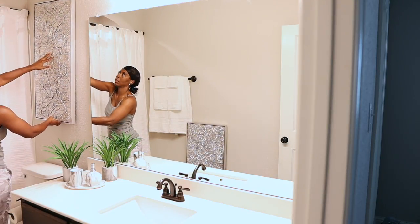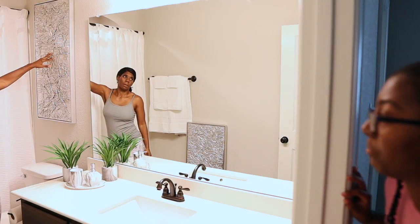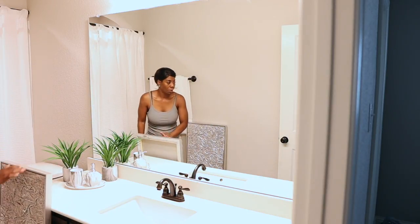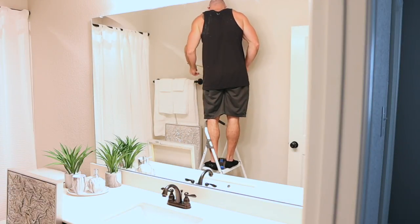I even thought of putting it over the toilet, but she wants a cabinet over the toilet, so we couldn't put it over there. But it actually looked nice on that side over the toilet.